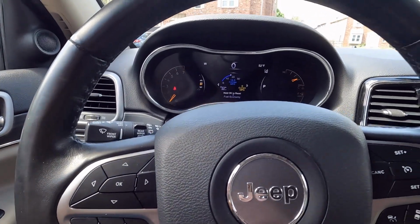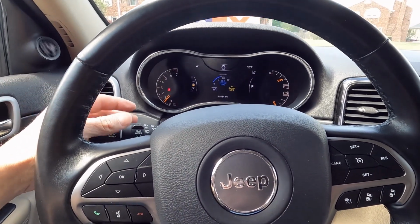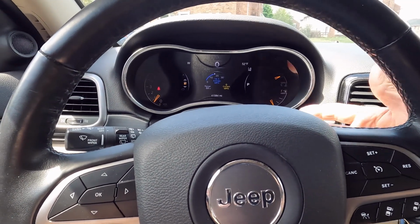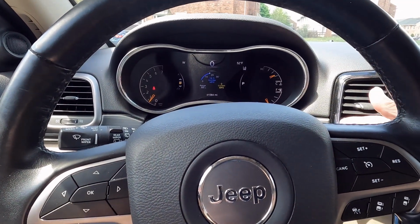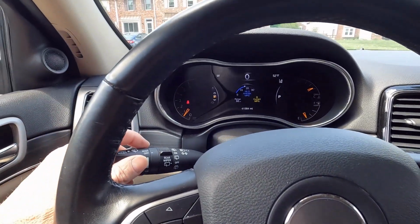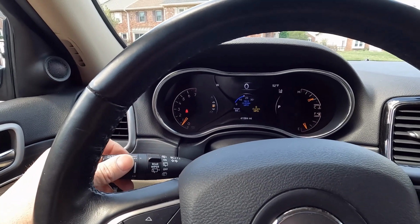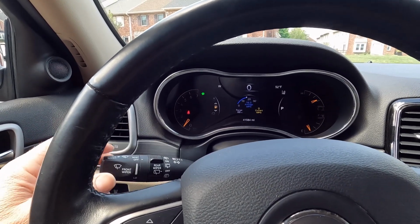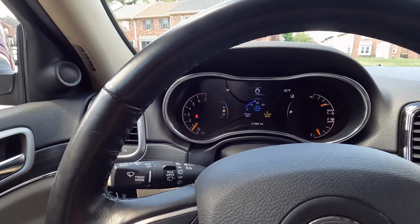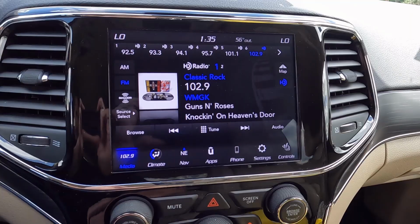It's pretty easy. The weird thing was, this is probably the first car I've driven in a long time where there's only one stalk. And I kept reaching over here looking for turn signals or something like that, and there's nothing here. So everything is contained on this one side right here. You get wipers, rear wipers, high beams, turn signals, everything's just one stalk. It takes about a hot second to figure it out, but it's all right there for you.